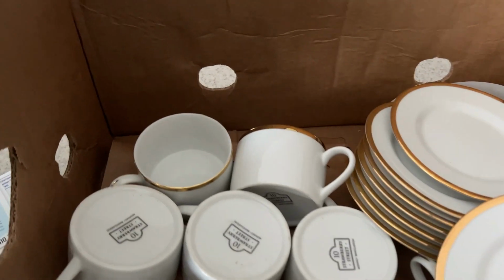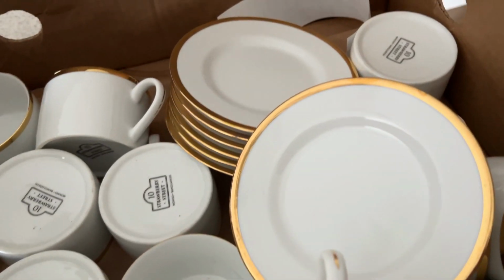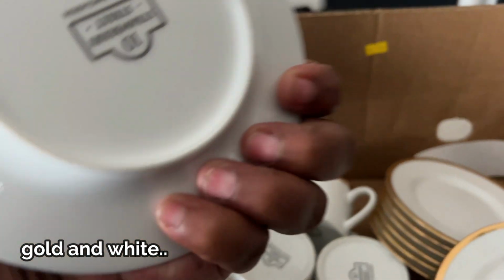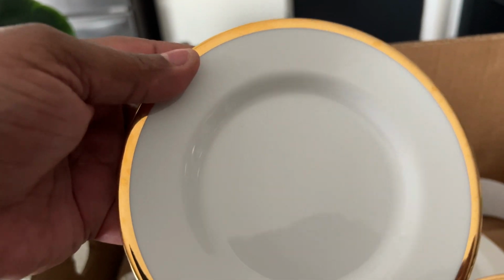And then over here, we got this huge crate of dishes, guys. And I love that it is gold and silver. Look at that. These came from Strawberry Street. You know, this is a brand that is sold at TJ Maxx and Home Goods. And look how much stuff we got, guys.